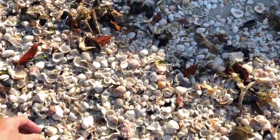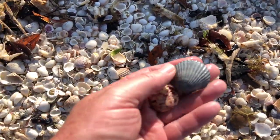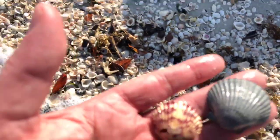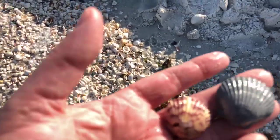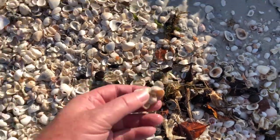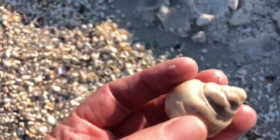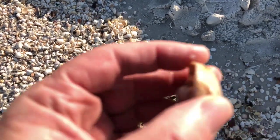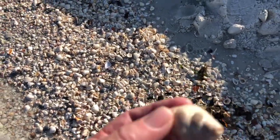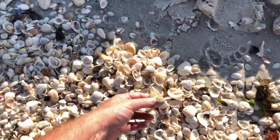Little scallop shell. A couple little scallops. We got lots of scallop shells on the beach, all different colors. Sometimes you can find some really big scallop shells. Now there's part of a shark eye, a moon shell, I believe. Oh no, I saw that. It's just the top of a fighting conch shell, pretty old and worn too. A fighting conch, the top of it anyways. Little cockle, no, piece of a cockle.